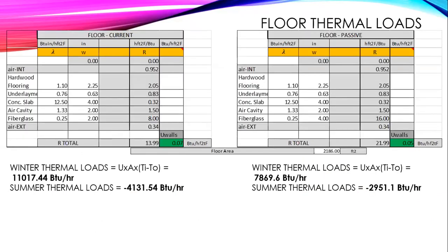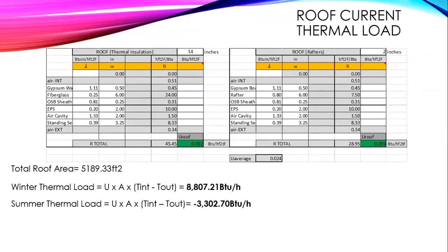By adding more insulation in the floors, I also reduced the loads, but not quite in half. Current thermal loads are 8,807 BTUs per hour in winter and -3,302 BTUs per hour in summer.